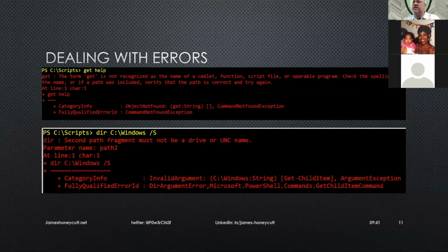Well, PowerShell is great because it tends to start telling you what was wrong. If I were to do Get space Help, it says the term Get is not recognized as the name of a cmdlet, which is true because the cmdlet itself is Get-Help.